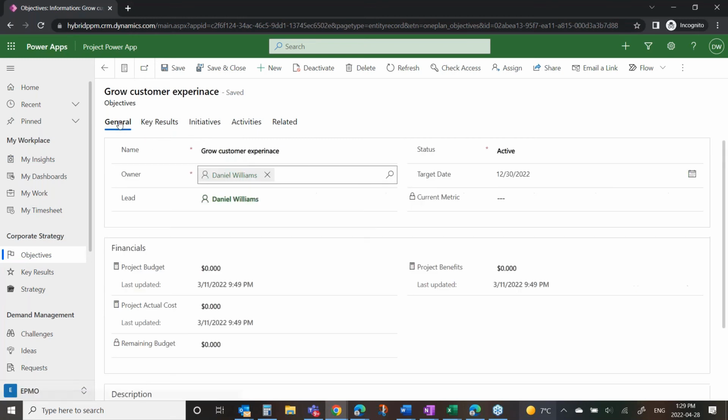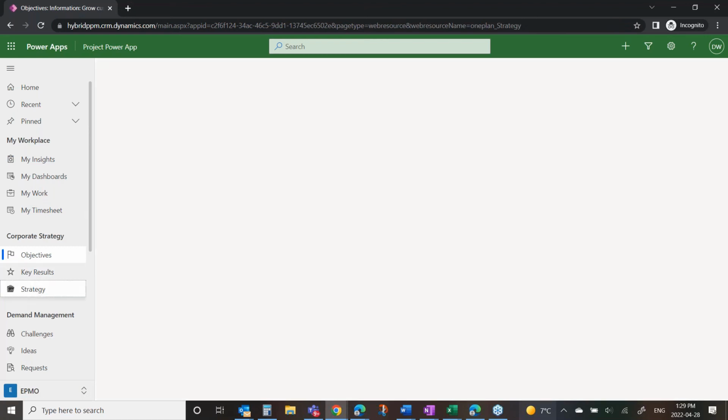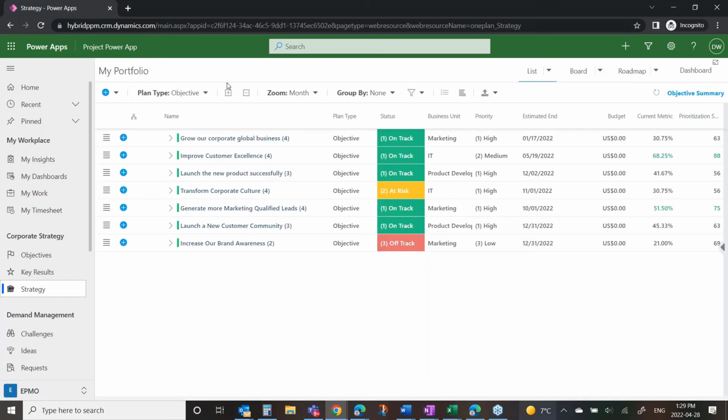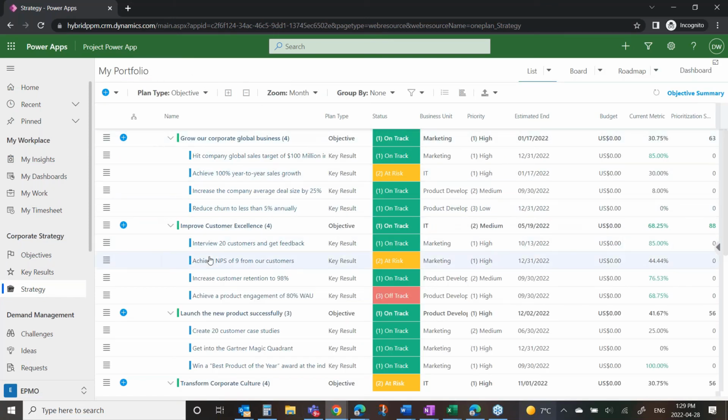So all of that data that I want to be able to track in here, I could track through and link my strategy to my organization. I can start to group that and organize it. Here we go. This will show us what we want. So you can see how I have my objectives, and underneath that I have key results, and then I can link those to the projects we're going to do to accomplish that.